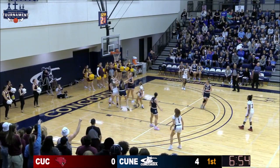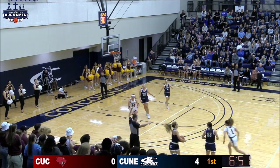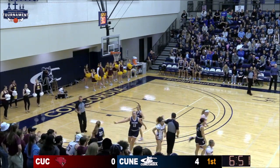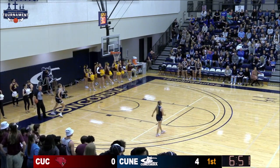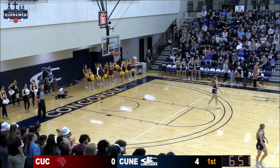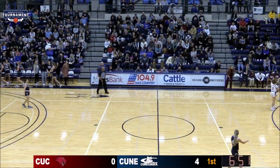Rushton guarding, Bennis up with a shot, no good. And the tip out for a rebound. Powell is going to take control, and then a foul is going to be called, I believe, on Bennis as well. Yeah, that's going to be a loose ball foul. Bennis missed the shot opportunity, was attacking the offensive board, gets tagged with the foul. It's Bulldogs 4-3, 6:51 in the first quarter.